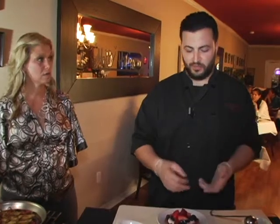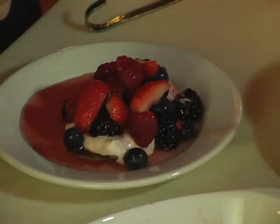Me personally, I don't like any sugar at all in my mousse because I like the natural sweetness of the fruit or whatever. But to each their own. And I like to spice it up with raspberry liqueur or strawberry liqueur or something, because liquor's just better in any dessert, I think. And it's very easy, very simple.